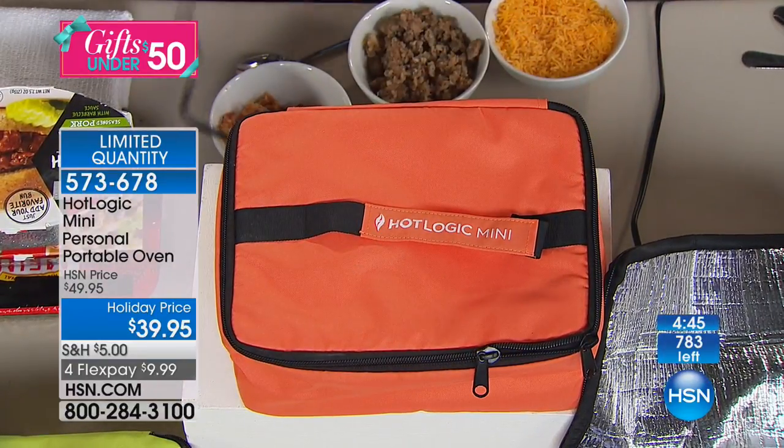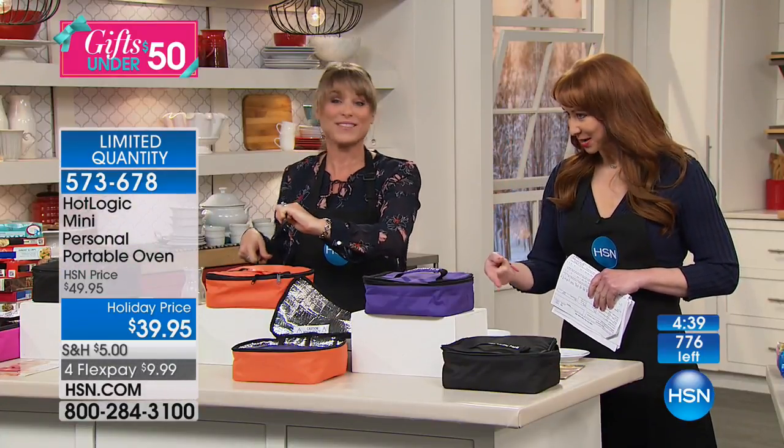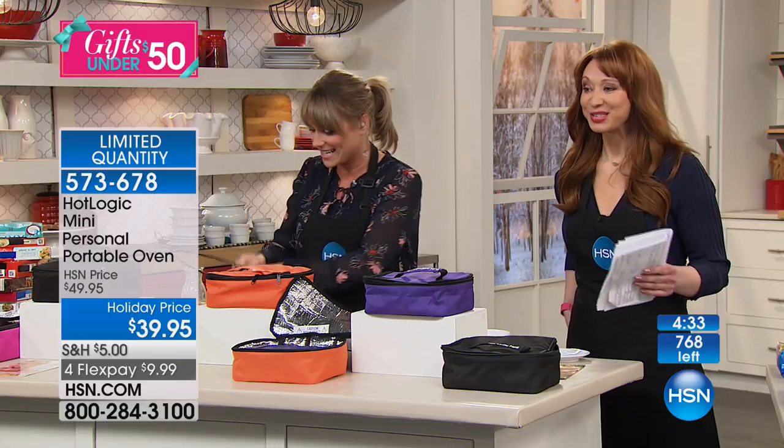But this one literally plugs in and cooks your food. A lunch tote. It plugs in and cooks your meal. It cooks it and warms it and keeps it warm, and it doesn't burn it and doesn't overcook it. I know. So is that amazing? Here's the thing. It is less than a $10 bill to get it at home, and it is definitely first come, first serve. It is so genius.